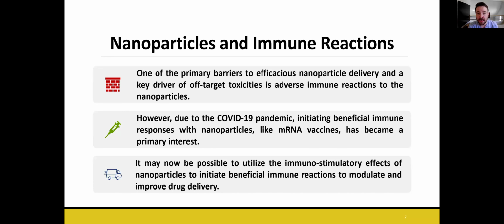But because of the COVID-19 pandemic and companies like Moderna, we now have mRNA vaccines that are lipid nanoparticles with mRNA in them. And so activating positive immune reactions is now a primary focus of the nanoparticle field. Because of these advances, we now may be able to immunostimulate the body to enhance or even improve drug delivery rather than have it be a negative effect.